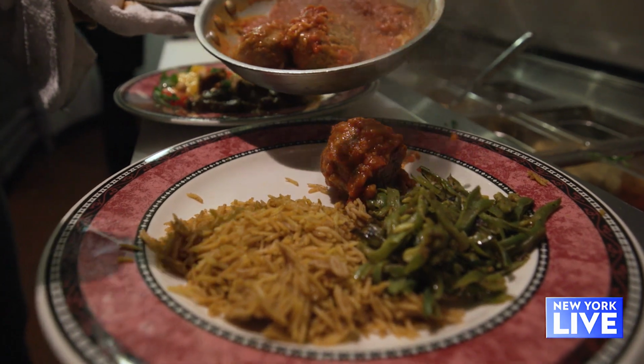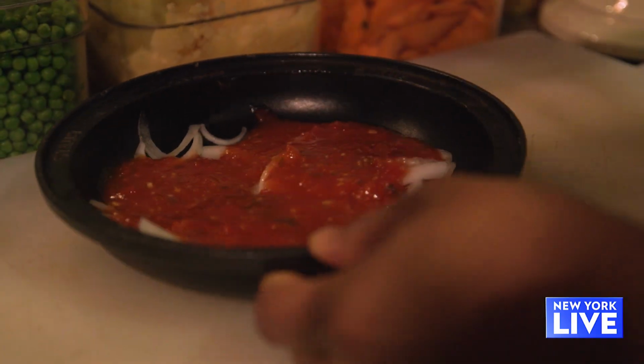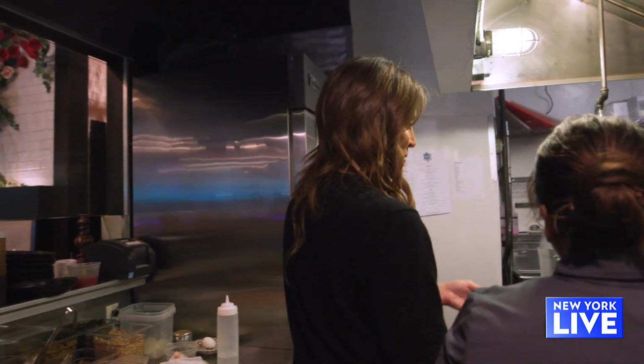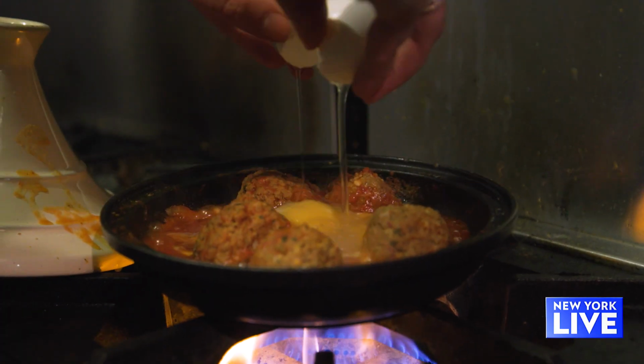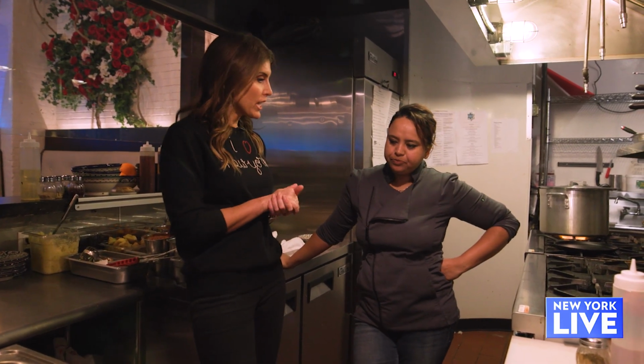So we're gonna make a lamb kefta tagine today. I would say this is probably one of the first tagines that I had in Morocco and fell in love with. It's made with ground lamb meatballs and in a tomato sauce. And once it's cooked, we're gonna put some eggs into it. For people who maybe are not familiar with Moroccan cuisine, what are some of the main ingredients?